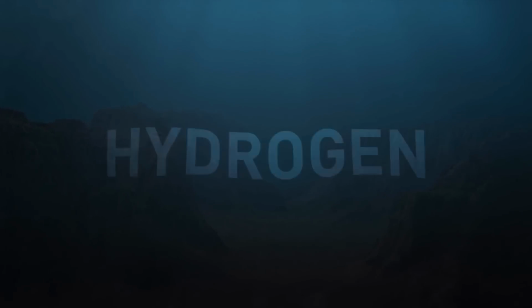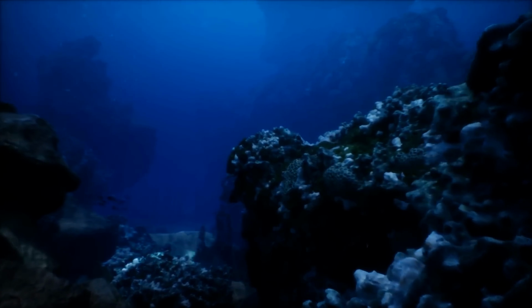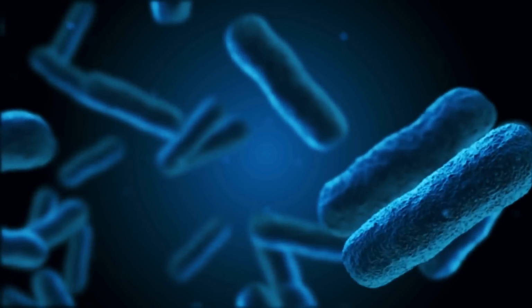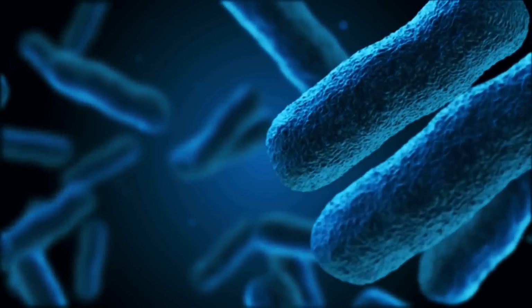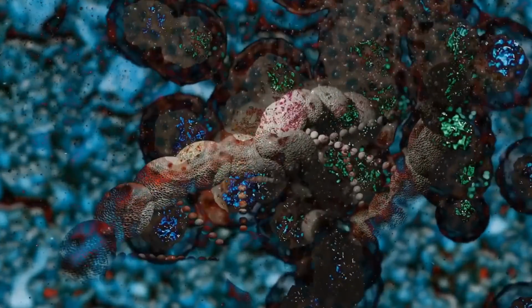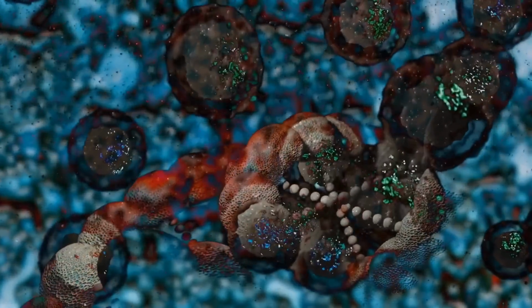The life down there runs on a unique fuel, hydrogen. Yep, in the absence of sunlight, hydrogen provides the energy for all their biological processes. These microbes use hydrogen to transform carbon dioxide into organic matter. This matter and other byproducts, like methane, then fuel other organisms, creating a network of life.